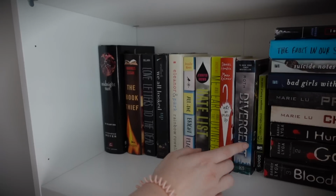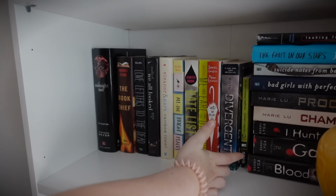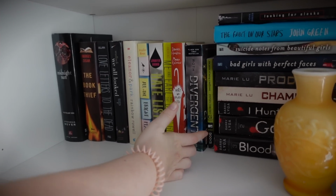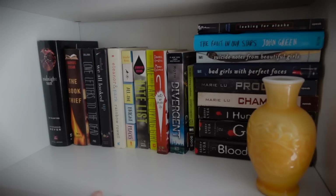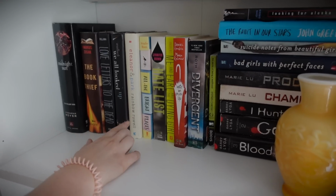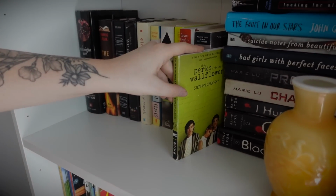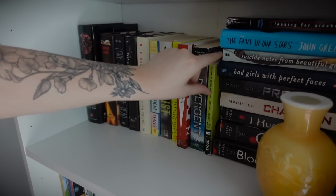You'll notice I only have the first Divergent book, but I've read all of them. I just don't know where a lot of the books are. But these are the remnants of my middle school shelves. So we have Eleanor and Park. Love, love, love that book. The Perks of Being a Wallflower, another one of my favorites.